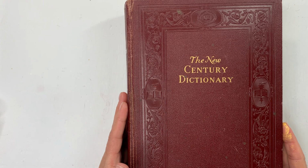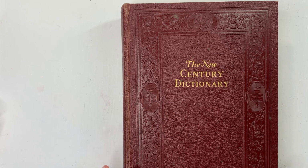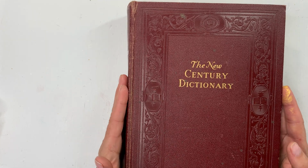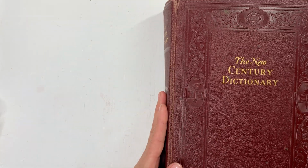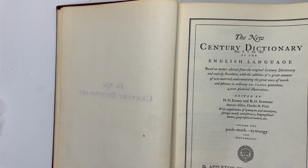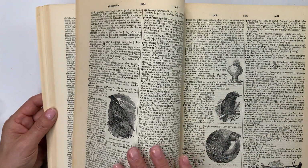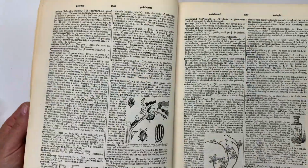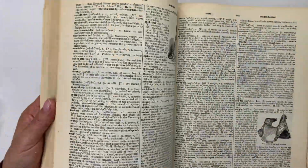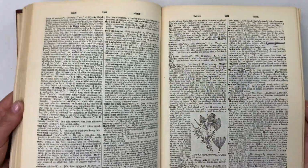This is a dictionary, the New Century Dictionary, and it has this beautiful embossing on the cover. Obviously the spine is way too big to use as a journal cover as is, but I'm thinking you can always make a new spine. And it is from copyright 1948, and it has all of these lovely illustrations in here. I love this kind of journal dictionary. It's just beautiful, and the pages are nicely aged. I thought this is a beautiful dictionary.